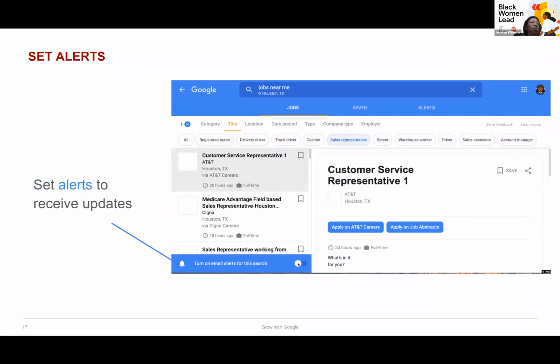Now, you can also set up alerts, set up notifications, so you get notified when a job has posted, because the job landscape changes. Postings go up and then they come down. So you may find yourself constantly checking, well, okay, this job was just open and now the next day it's gone.